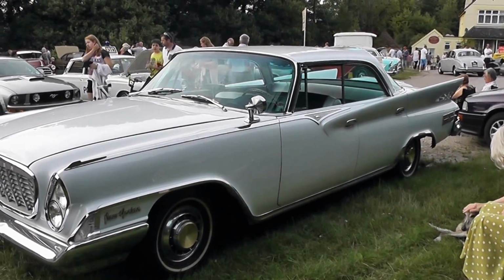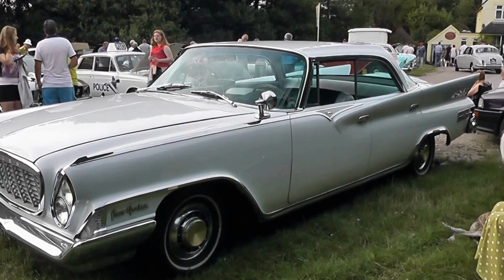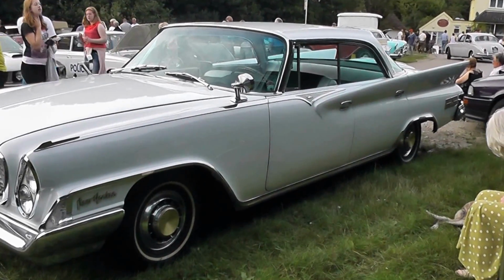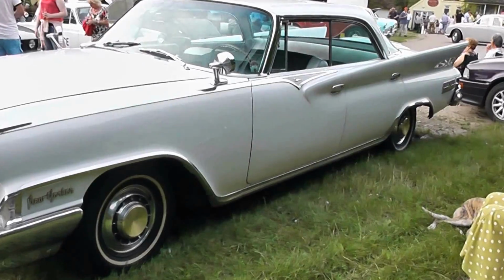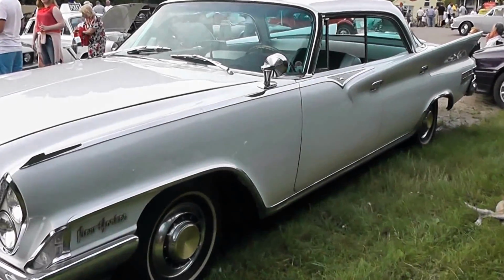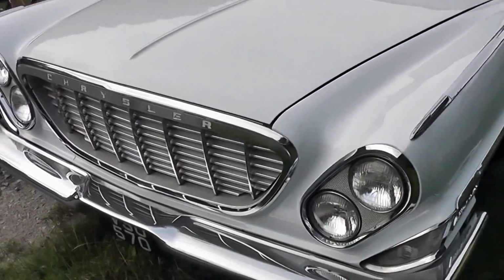It's starting with our own. It's a 1961 Chrysler New Yorker four-door hardtop, and it's the only one in the whole of the UK. So this is our own one, and then I shall show you the pub and the other cars.